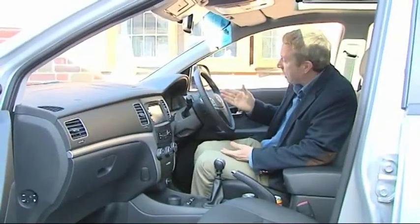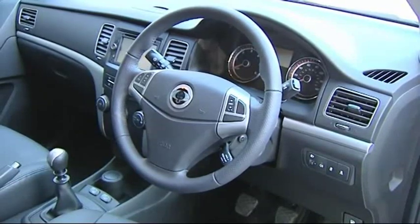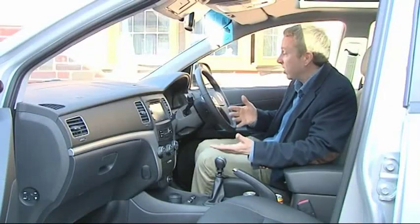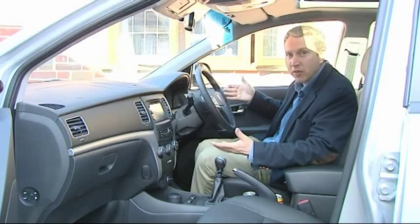The interior is also smartly crafted, if a little generic. Hide the badge on the steering wheel and few would be able to guess exactly what kind of car they were sitting in. Actually, come to think of it, perhaps in this case that's a good thing, because even with the aid of the SsangYong badge on the steering wheel, few would be able to identify this model.